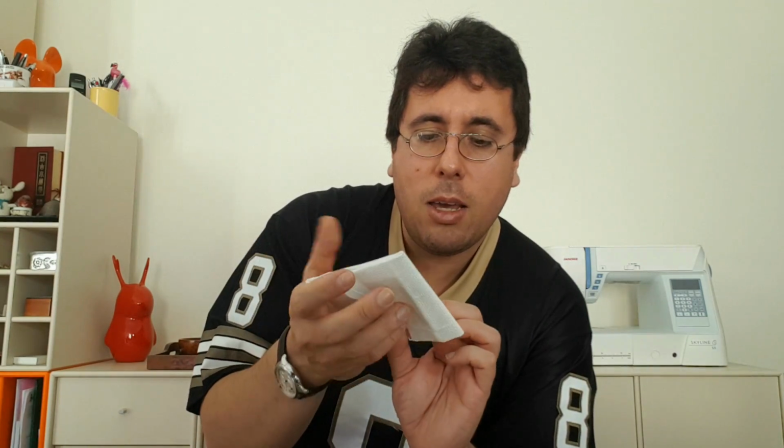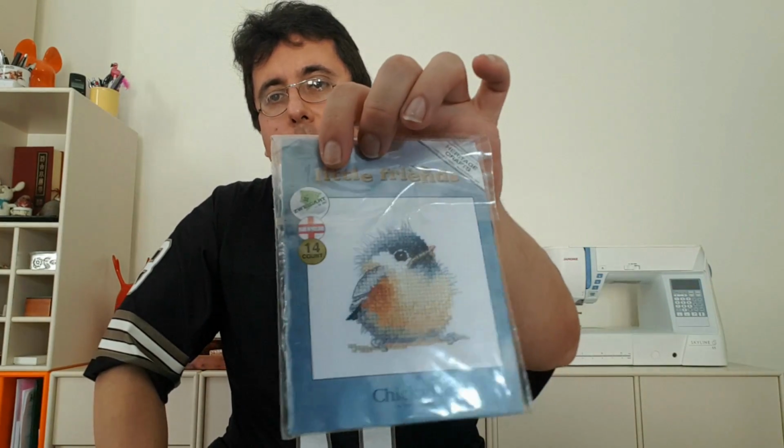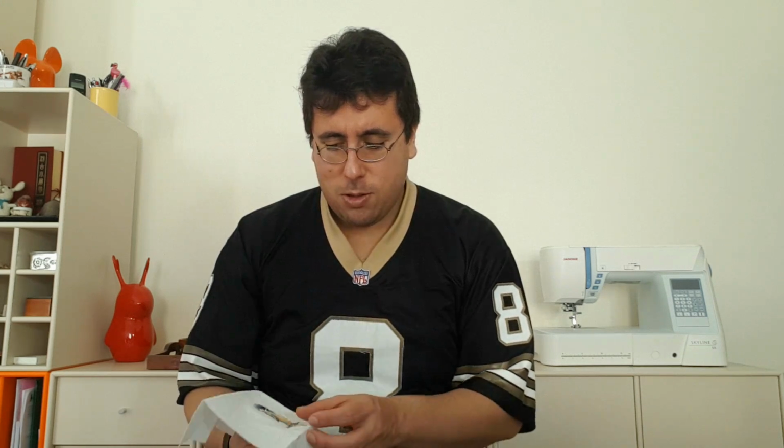So it was pretty easy to do. The one thing that I liked from this pattern is that the kit actually has enough material to make it twice, maybe 3 times if you are very, very conscientious of how to use the threads. So it's pretty amazing, and I really loved it.